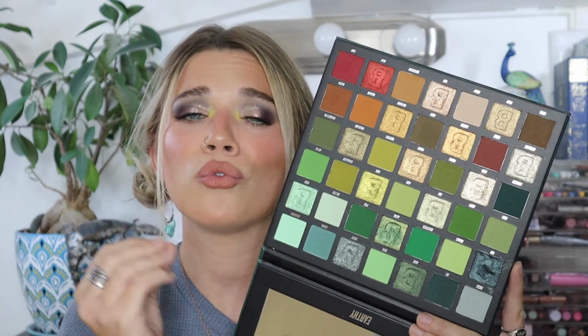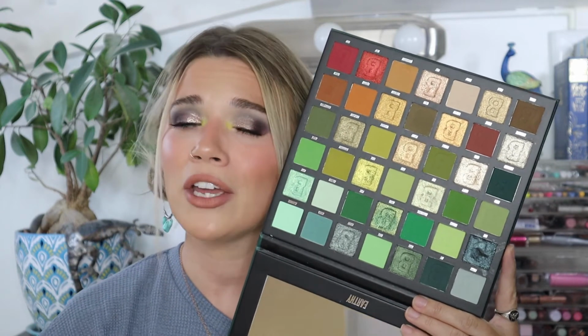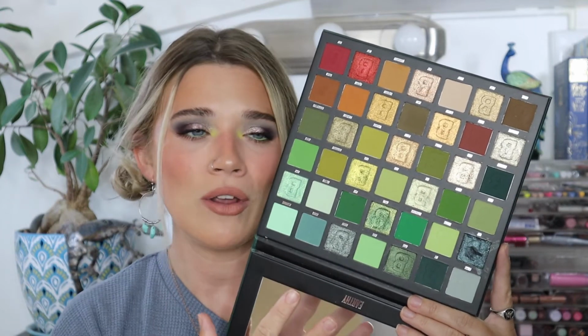Metallics are a thick, creamy, very intense metallic. The mattes are super blendable, very creamy as well. I love this formula so much. I love this palette. Everything about it is absolutely stunning.